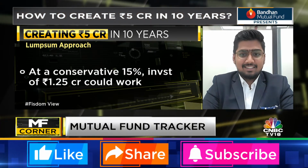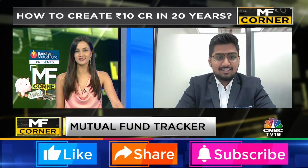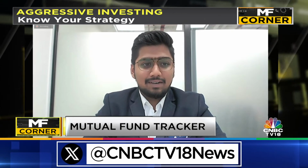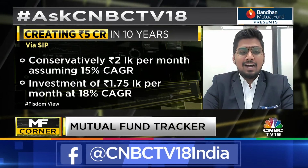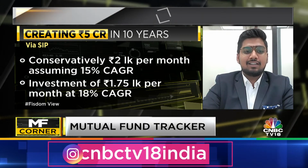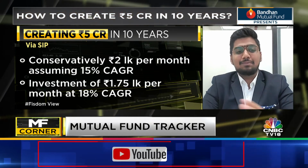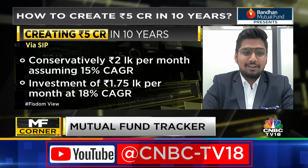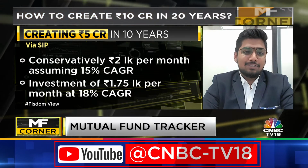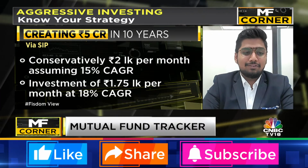Okay, and then if you were to look at an SIP, which is that every month you're investing the same amount of money, then how much would you need here? So for the same target and considering the same expected performance, an SIP in the range of 1.5 to 2 lakh rupees should get you there. As your return expectations move higher, you start inching towards a lower SIP contribution. But it's always best to stick to the higher side of it, even as a margin of safety. So you should target investing 2 lakh per month, and then expect such performance.